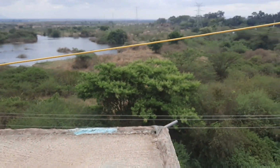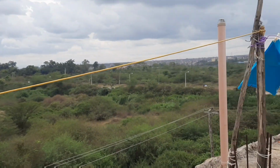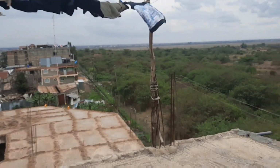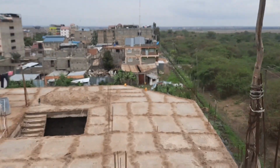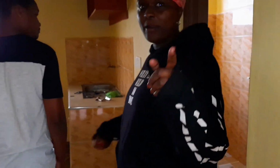I'm looking for houses. Apparently the one I've found is around Mwiki, and it has a very good view. I'll show you the inside. Tell me which one you prefer, the one I showed you in Bamburi or this one. House number one.